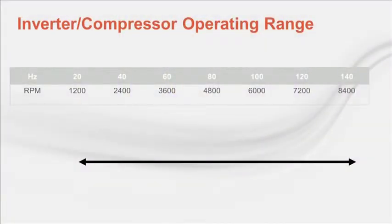This is a good spot to elaborate on the VRF variable speed compressor. Most VRF systems today feature one or more inverter-driven compressors. Most compressors have a design range similar to what I'm showing here. In this example, the inverter drive operates between 20 and 140 Hertz, which translates to 1200 to 8400 RPM. In the cooling mode, there's an optimum or most efficient speed for an inverter compressor. In this case, the optimum speed for cooling is between 2,000 and 4,500 RPM. In heating, this optimum range may be a bit higher.